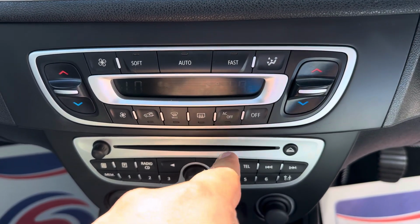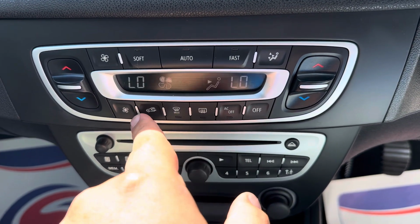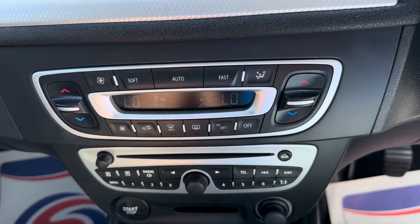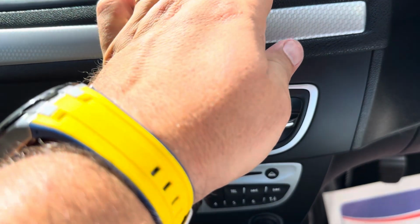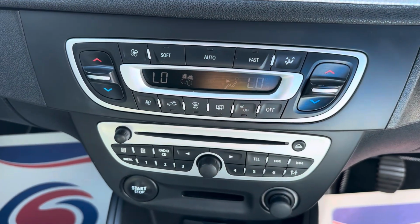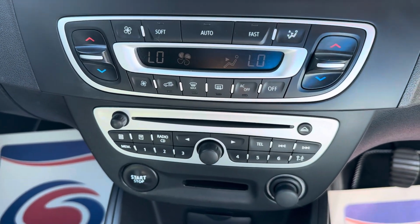That's to turn it off. AC, rear window defrost, front window defrost, and recirculate. And obviously these are to select the temperatures. You do have dual zone climate control, which is absolutely fantastic, because you can have two separate temperatures for both the driver and the passenger.